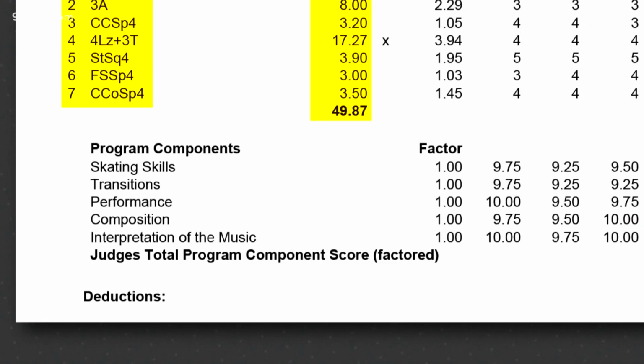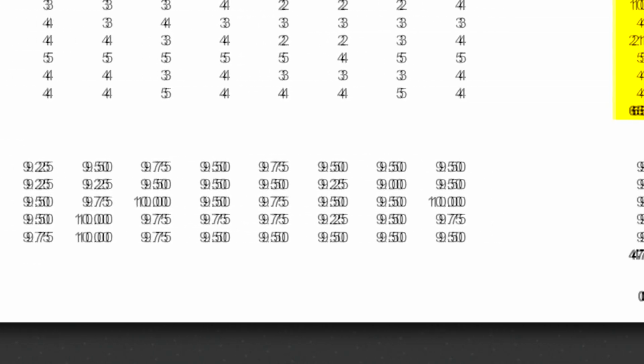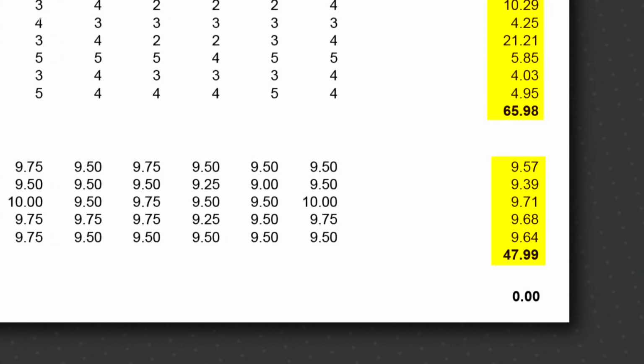The program components are the different criteria you must show during the skate. Those are judged on a scale of 0 to 10. Again, top and bottom are thrown out and they're averaged. Add the element scores to the program component scores, and you have the total. And Kyle, if you have a serious error in your performance, you cannot do greater than +2 in the technical part, and you can't get a perfect 10 in the program component part. So there's that built-in protection against funny business.